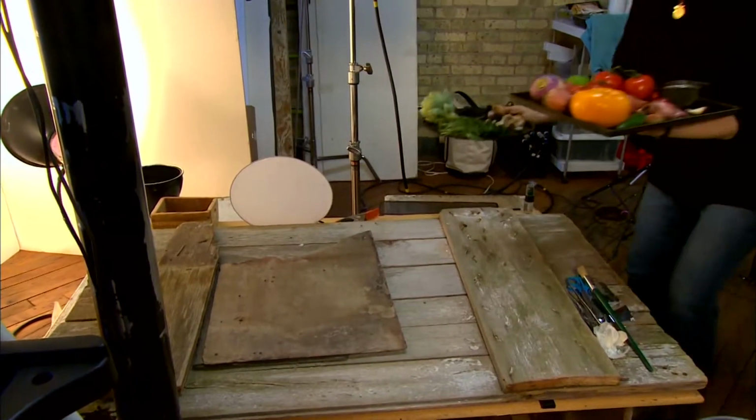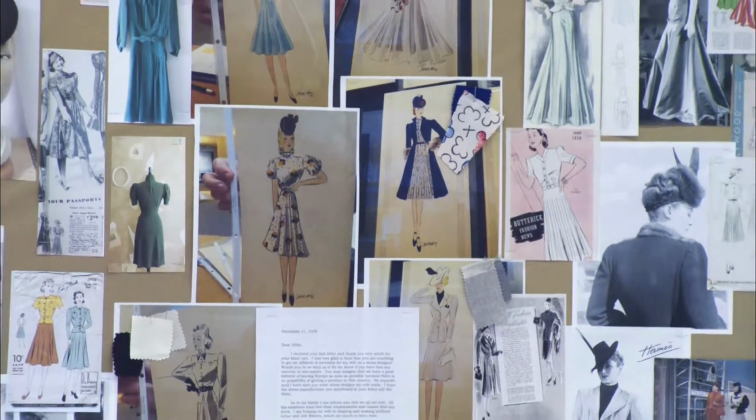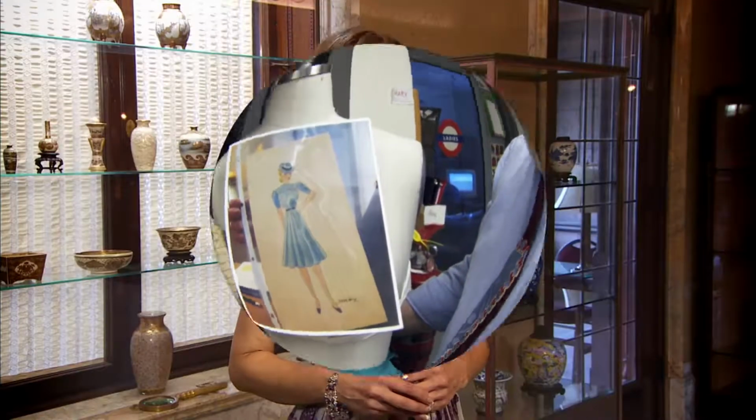Tempt your taste buds with mouth-watering kitchen art by a Milwaukee food photographer. And see how two Milwaukee organizations creatively collaborated to preserve a part of the Holocaust history that has a local connection. That's all coming up now on the Arts Page.